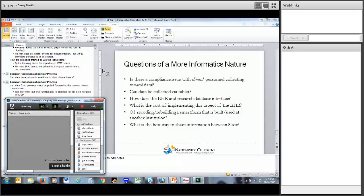Can data be collected via a tablet? Certainly yes, we do allow for our EMR to be presented to clinicians via a tablet form factor if they choose to use that. There are obviously real estate issues when you go down to small screen sizes. We have not yet implemented, at least for the CP project, patient-entered data via a tablet or via a portal. We have done that with some other groups in pilot projects, so that's an area we can certainly investigate.